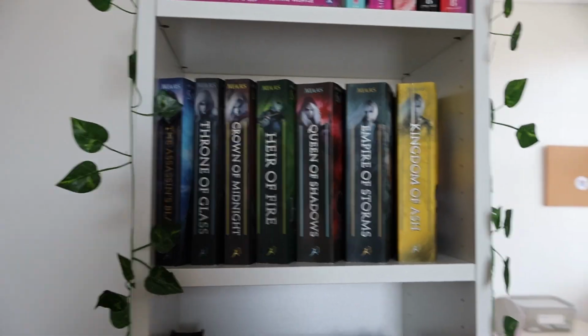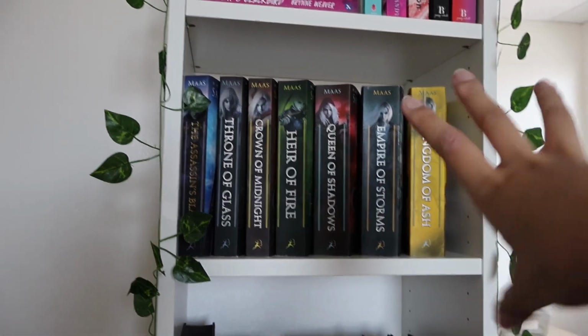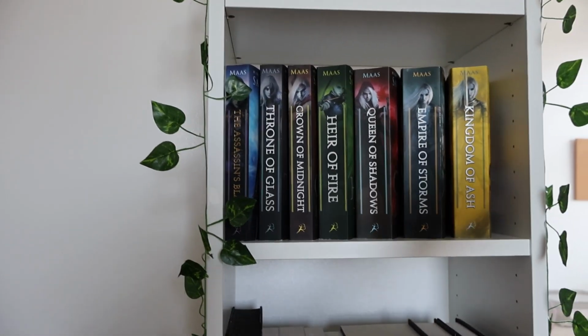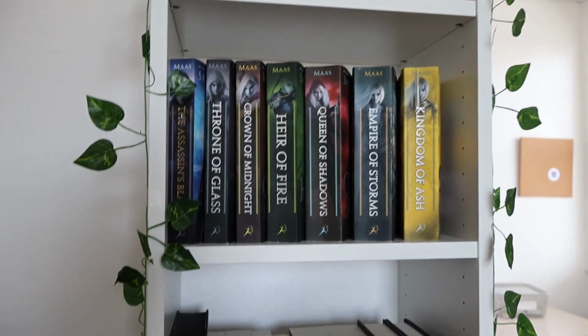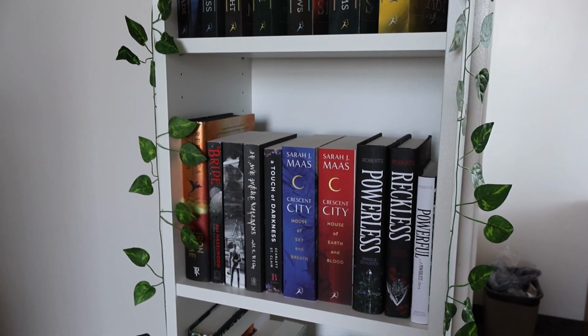Coming down a shelf, this is my Throne of Glass shelf, which has all of the books in the series besides Tower of Dawn, because we don't talk about that book at all. This is my favorite fantasy series, which is why I have it displayed, and it has the entire shelf because it's a long series. But I am currently in the middle of rereading this one, so I reread these 2, and I'm going to reread these 2 and then the prequel some point before the end of the year.